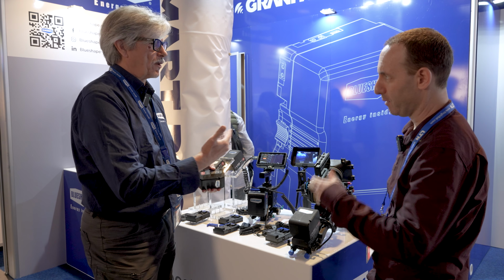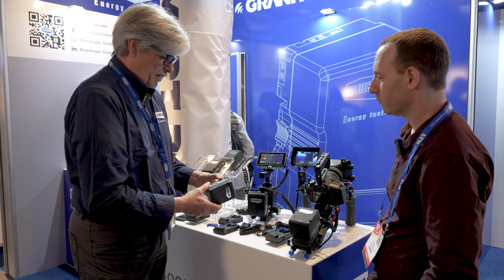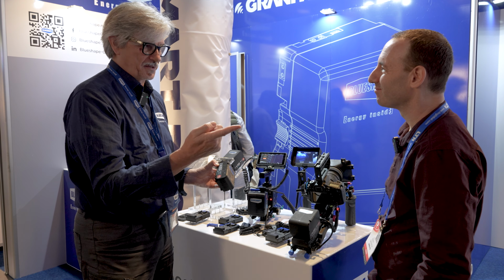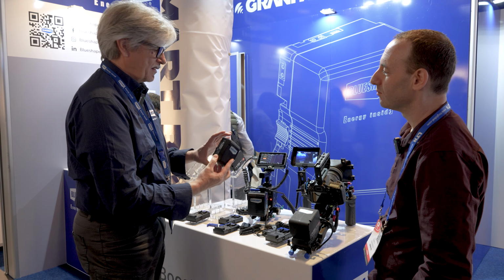So you can power a laptop. You can also charge the battery from a charger here. And they are smart, so they integrate the same transmitter that we just saw on the other bigger batteries. So through the app, you can monitor your battery when you are filming.